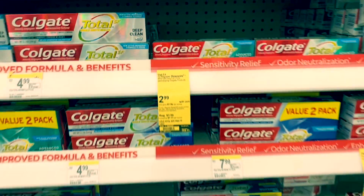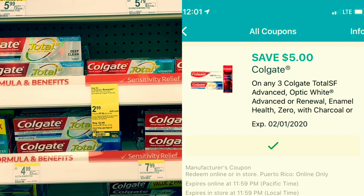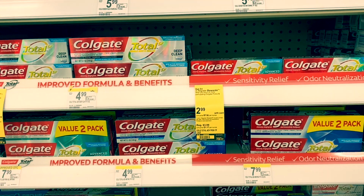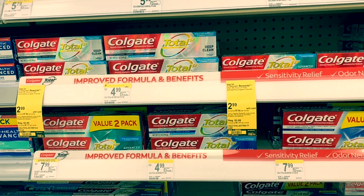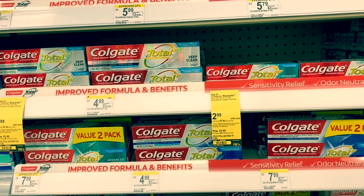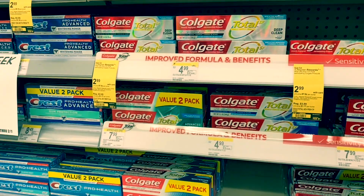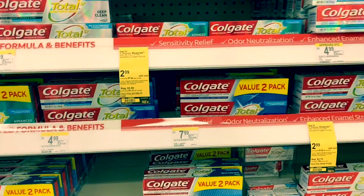Now, we do still have that $5 off 3 digital coupon that you see here. So I'm gonna pick up 3 of these. That's gonna total $8.97. Use that $5 digital coupon. We're gonna pay $3.97, get back a $4 register reward, so it makes it absolutely free. So let's go ahead and pick up 3 of these.